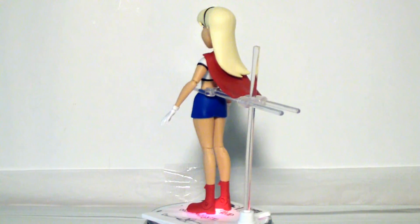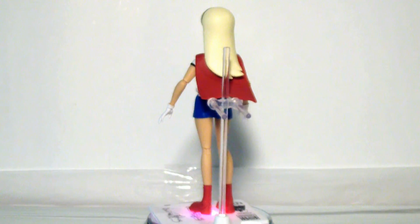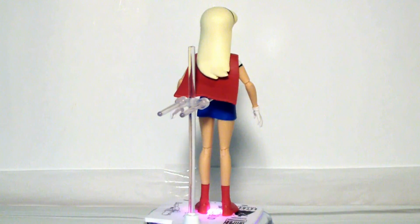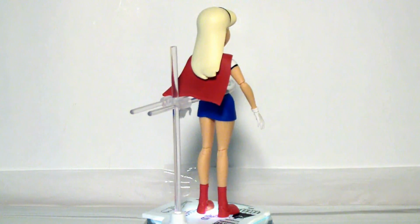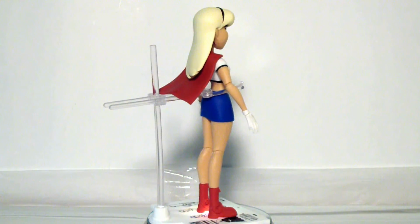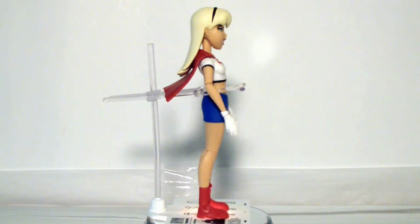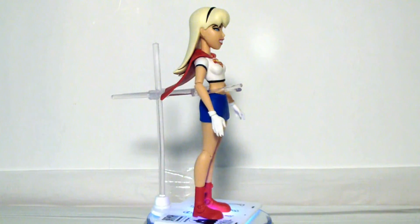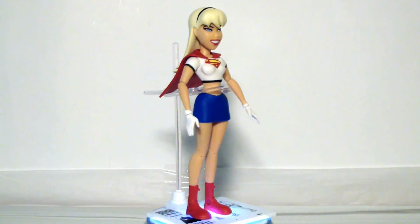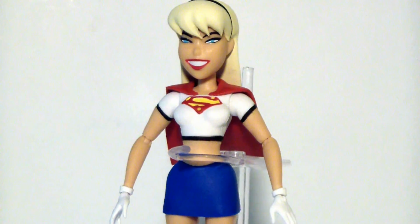Her head's on a ball joint. Hair is very pliable. I must say, of all the female hairs, except for Poison Ivy, with the long hairs, it's very pliable. So is Batgirl, and the cape too is very pliable, made of a soft rubber. Shoulders can go outwards and forwards, single joint in the elbows with a bend, with a swivel I mean. There is no swivel in the waist. The hands have articulation and a swivel and a hinge.